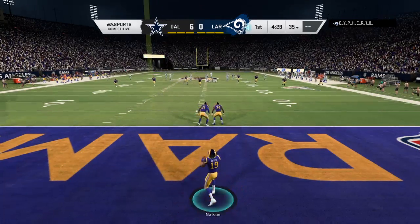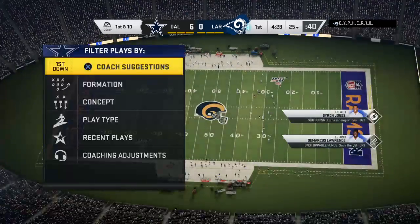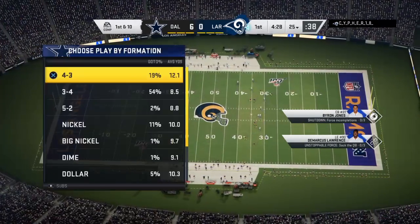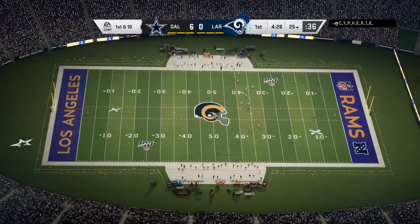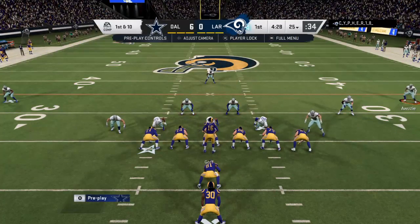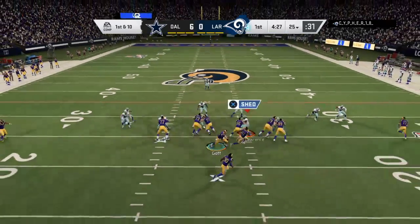So with the missed PAT in his rearview mirror, he goes back out to kick this one off. And no return on this one as the fair catch is signaled for and taken. The Rams take over, first and 10 at their own 25-yard line. Goff will lead the Rams up here.